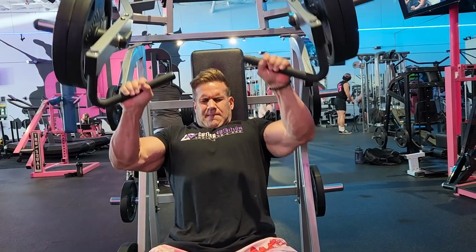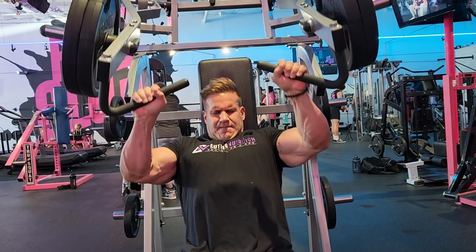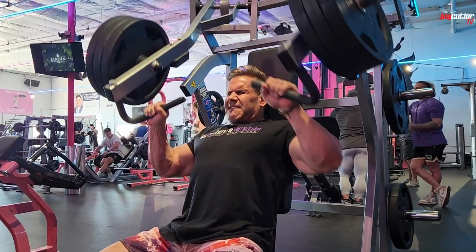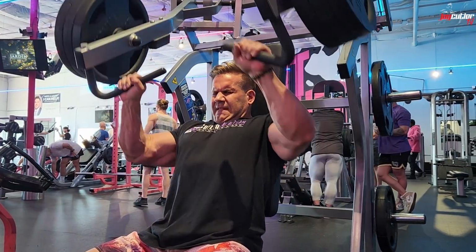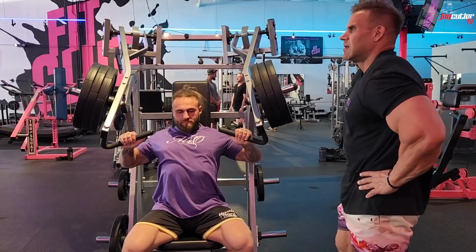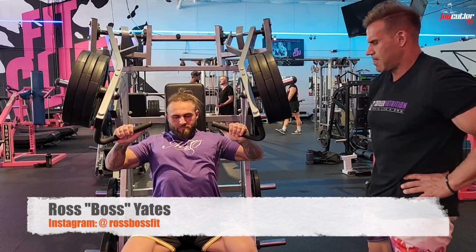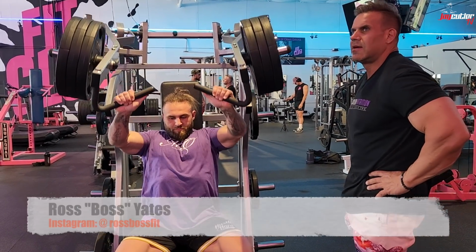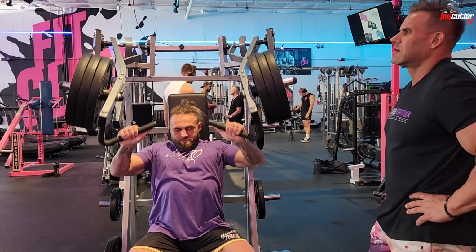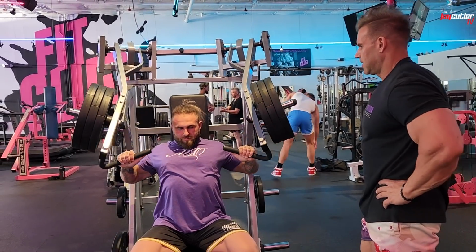Started with incline hammer press. You guys see me do this a million times. Why do I do it? Just feel it better, especially at my age, just getting the body warm. Felt pretty good. Started right away with 2 plates aside. Went up to 3. You saw Ross working a few sets with me as he was doing chest day. He's one of my athletes for the Cutler brand. Felt good. Good pump.